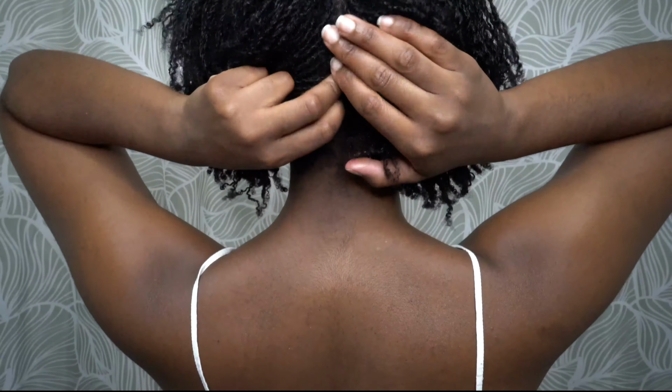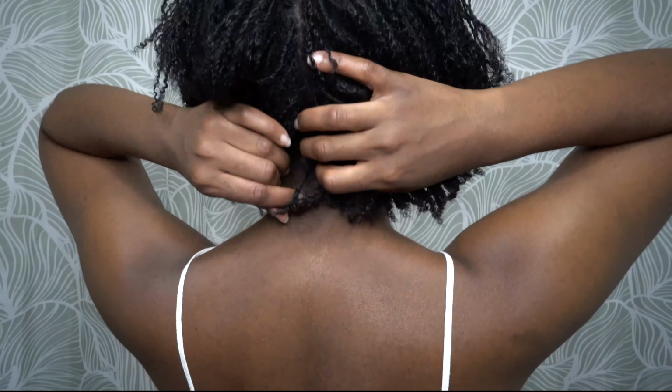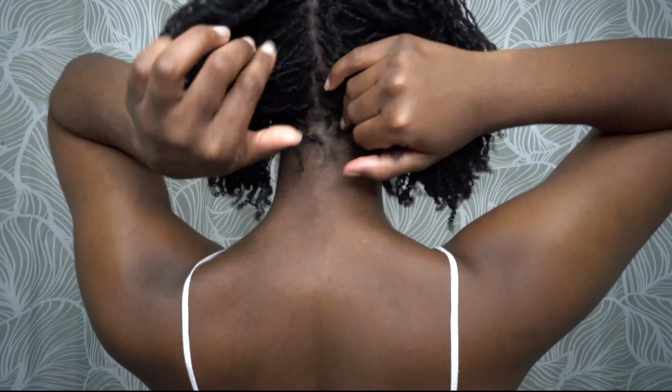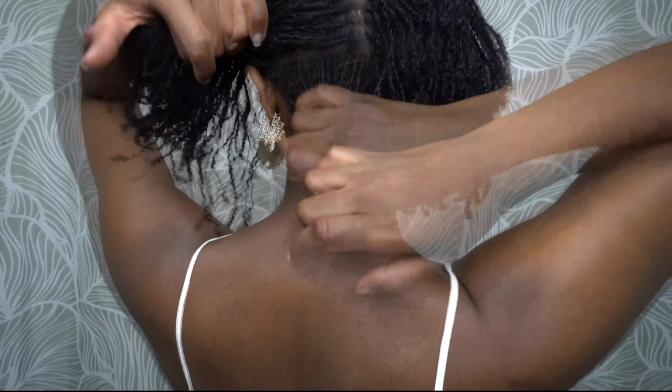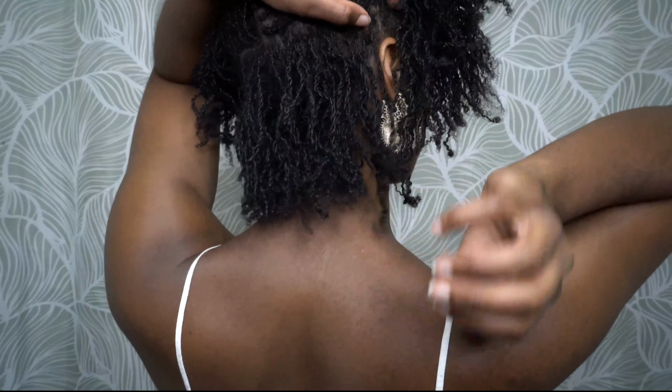Okay, so I'm just going to show you a little bit of my grid. So I've got a middle parting all the way to the back of my head. Wherever it is, I can't find it whilst I'm not really looking for it. And then we've got a section here or something. Here.